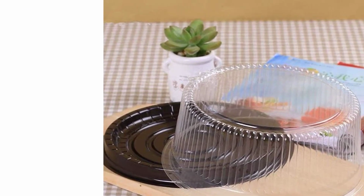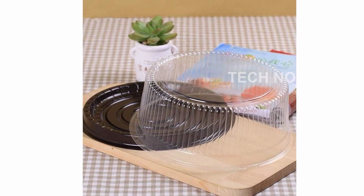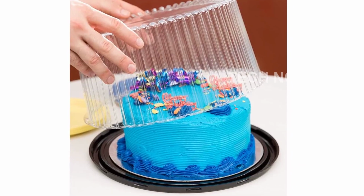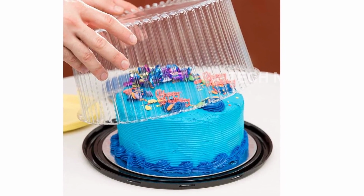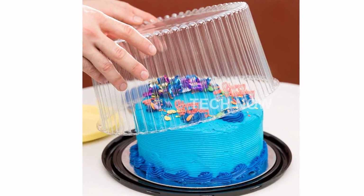When it comes to protecting your cakes, our snap-on lid is a game changer. It securely snaps onto the tray, keeping your cake safe from damage until it's time to serve. Additionally, this design helps to lock in freshness by keeping out unwanted air.